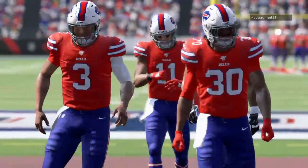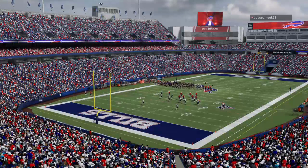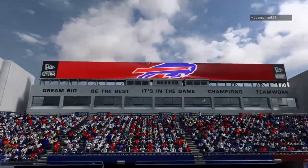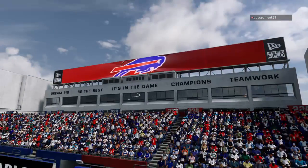So for New England, they're on a nice early roll as they move to 3-1 with a win here. And they'll get another road date next week as their opponents will be the Washington Redskins. Meanwhile, for the Bills, they'll fall back to .500 at 2-2. And they'll try to rebound next week on the road in Nashville.